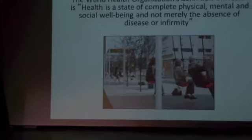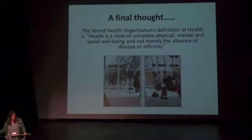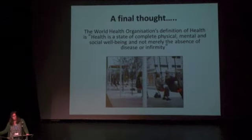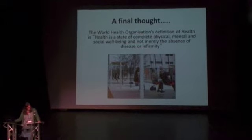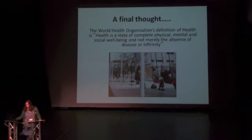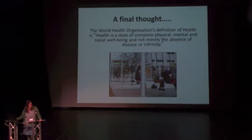I wanted to leave you with a quote defining health from the World Health Organization, and an image that I think demonstrates the need for us all to think outside of our box and the benefits if we do. This is a street in Montreal where they've installed these musical swings that light up as you're swinging. And for me, it's just an absolute example of when people do think outside of their boxes and they do collaborate, then great things can happen.